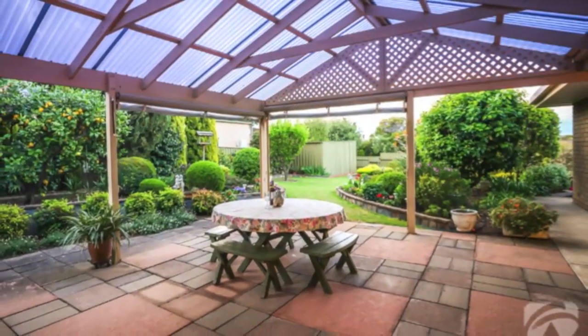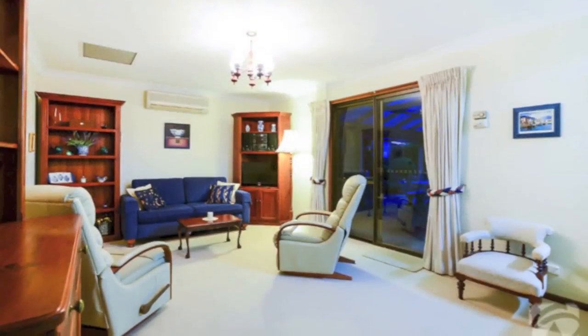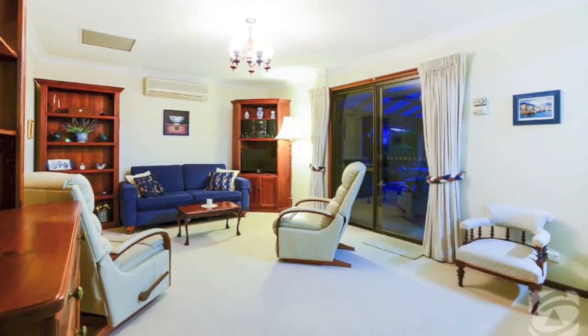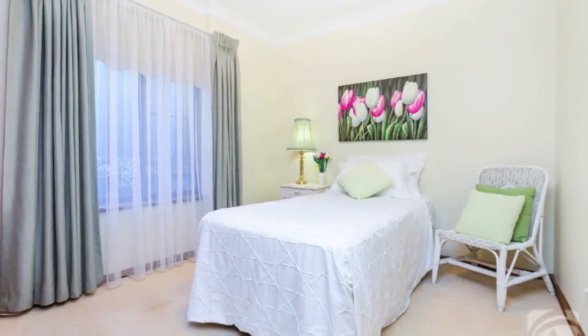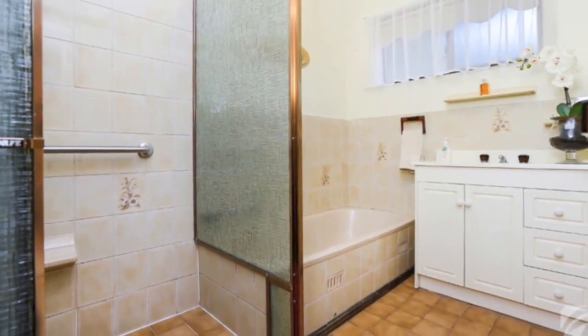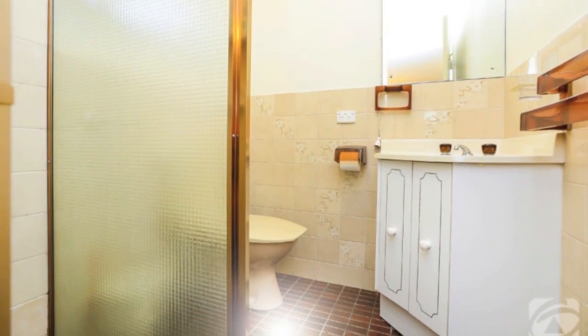Accompanying the generously proportioned gardens is a more than ample sized home, freshly painted and neutrally presented throughout, allowing the opportunity to simply move in and relax. Three good sized bedrooms, two bathrooms and two living spaces offer enough room for family living, while being practical enough for retirees or couples. The master bedroom has an ensuite in addition to the main bathroom.